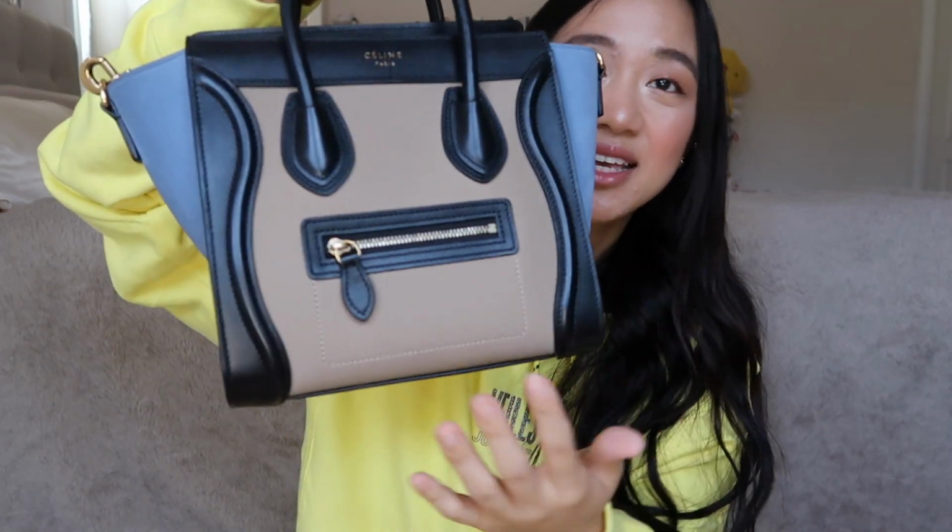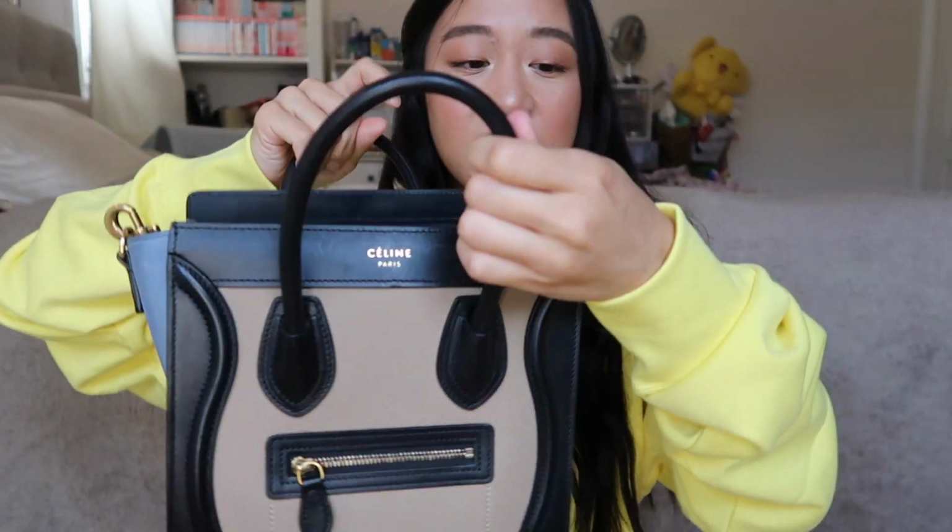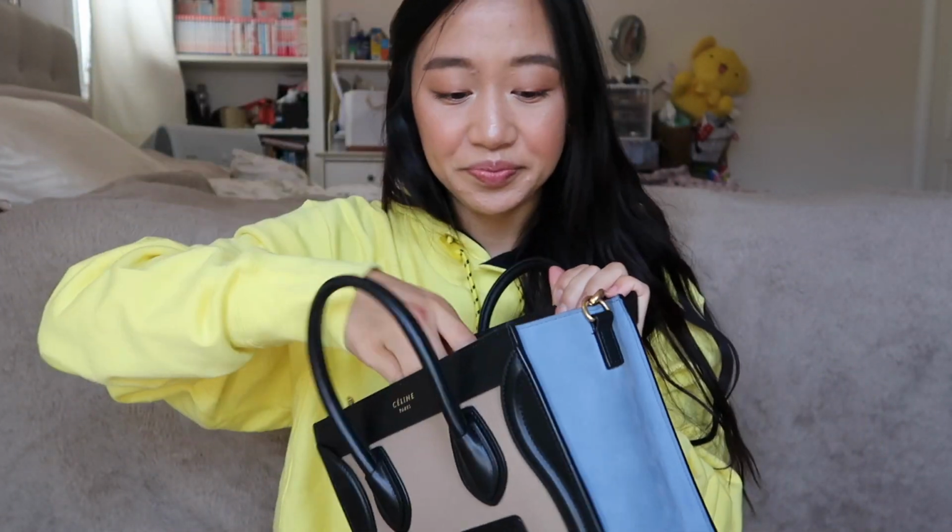Alrighty, so the next bag that I have is going to be a Celine bag, and of course it is the Nano Luggage, but I have it in the tricolor, so it has the pastel blue. Can you just tell that I really am a fan of pastel blue? So it has the pastel blue on the sides, and then the muted tan in the middle, and then obviously the black everywhere else, and then the hardware is gold.